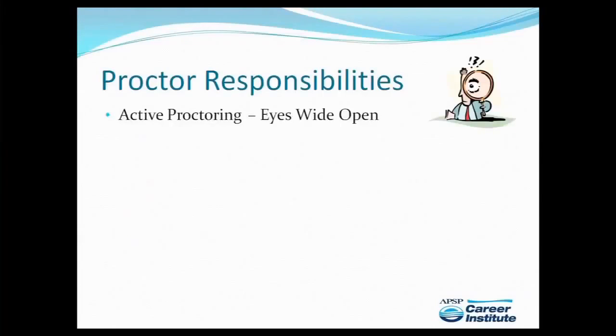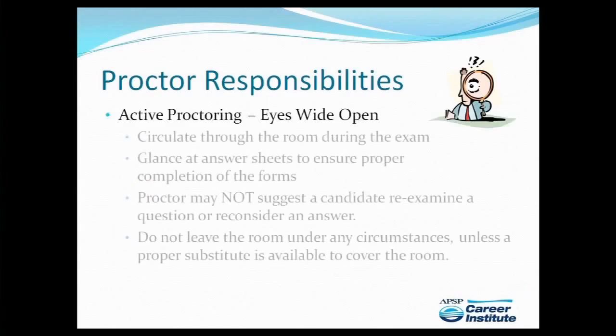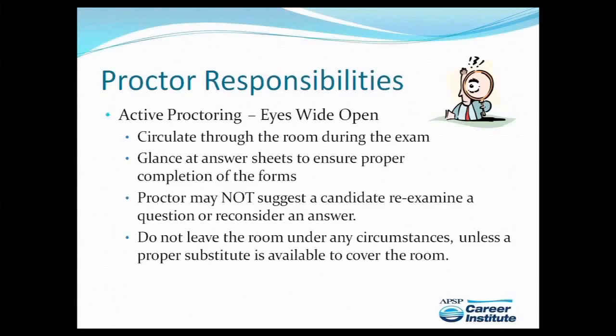Active proctoring. What does that mean? Well, that means that you're actively engaged in the business of watching the examinees throughout the testing period. I'm sorry, it doesn't include reading a magazine or a book or surfing the internet because you think your group is, quote, good. You are expected to circulate throughout the room during the exam, glancing at the answer sheets to ensure they are being filled out properly. If you find someone who's not completing the form properly, please provide an immediate alert to them and guide the examinee in the correct process.